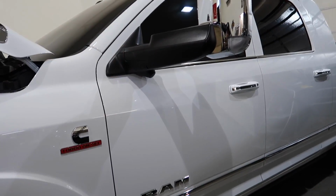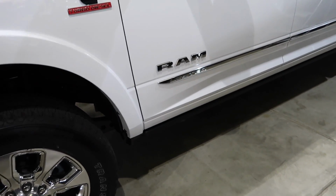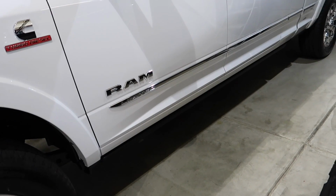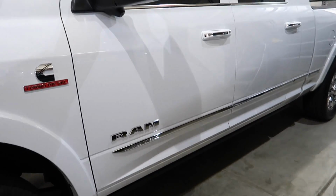Even getting out of the truck, I open the door, I get out, the step is still coming down, and I'm stepping on it while it's coming down. Will there be maybe a fix, an update? Who knows, probably not. But again, these are the things that I can deal with.